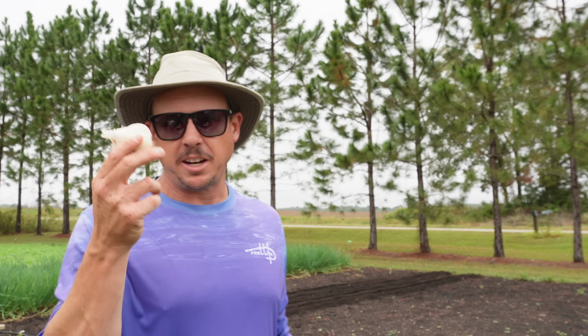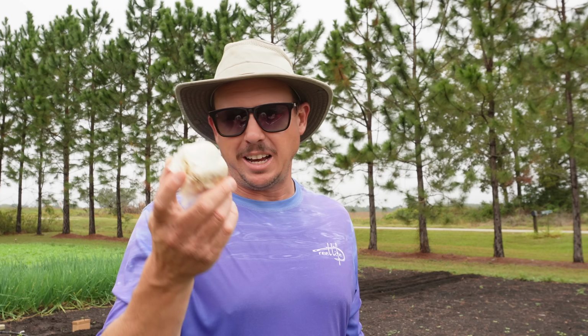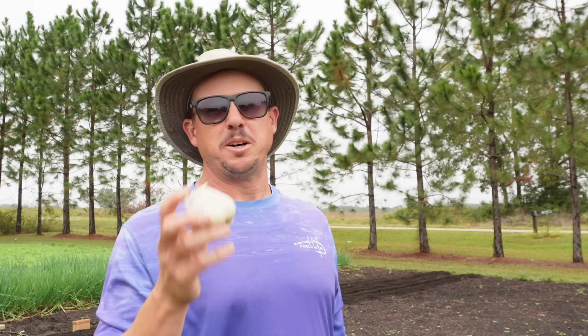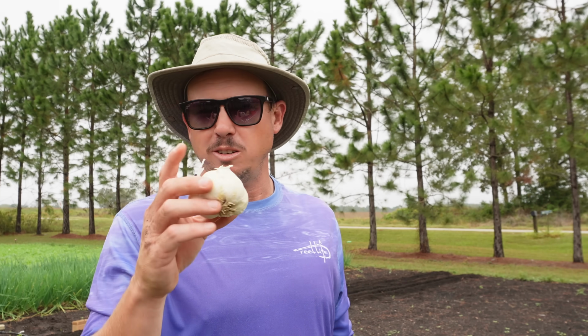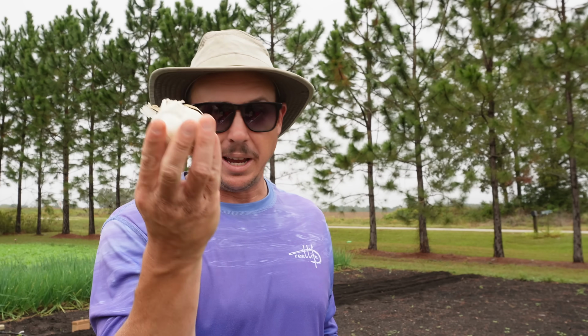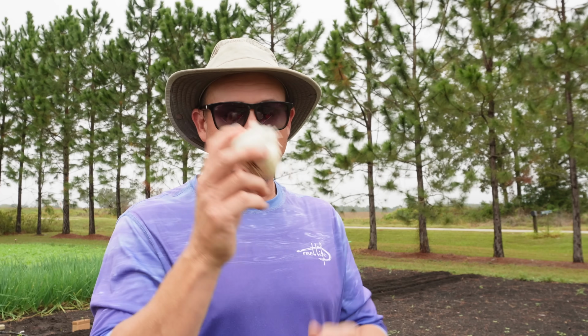Now one more thing I forgot to mention earlier, if you buy garlic online like this we got here from Wood Prairie, it's probably not going to come busted up into individual cloves. They usually sell it by the head or by weight. So you don't want to plant this whole head of garlic right here.